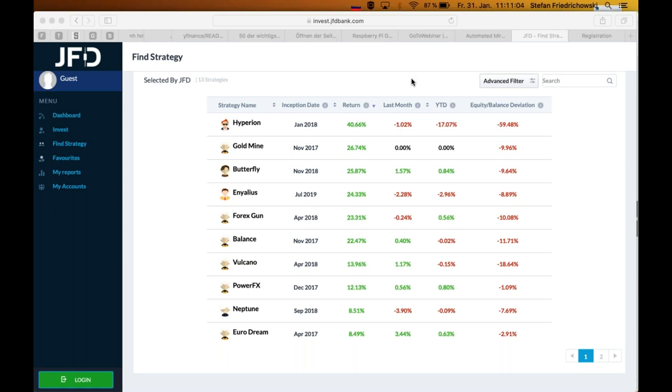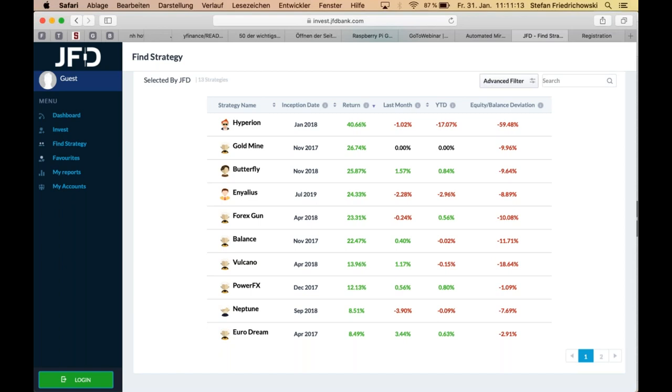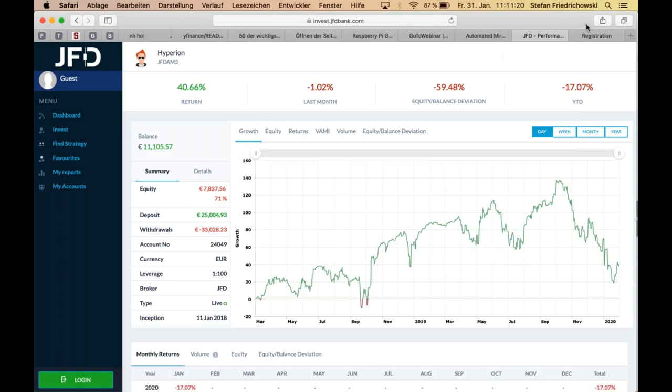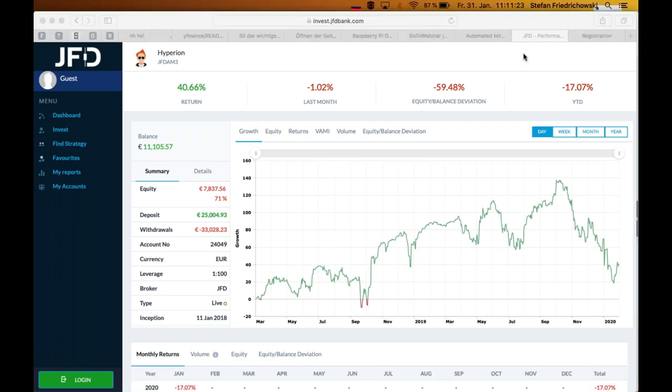So, because it's a temporal drawdown, it's good that if you follow Hyperion, you know that this might happen. But let's really jump directly into the strategy, because then we can see more details and I can better explain what's with this equity balance deviation. Overall, we see a quite good growth for that strategy. Overall return still 40%, but of course everybody realizes now that since September last year there's a quite huge drawdown. But you never know what happens next with the strategy. So it's the best performer at all we have here at JFD Invest.